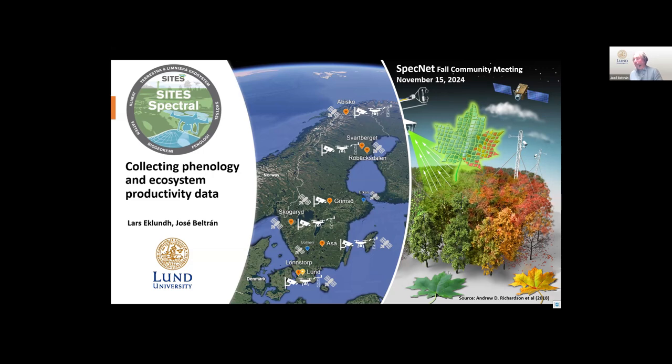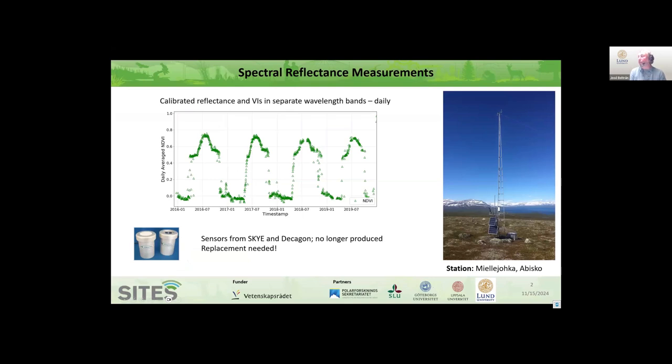And I would show you some examples of the measurements and a little bit of the infrastructure as well. So, for example, here we can see the calibrated reflectance in the visual spectrum in separated wavelengths. So we have such measurements. This is typical NDVI.